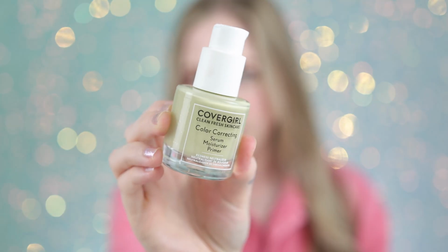Getting into my prime and prep category, they're actually all from the drugstore. So starting off, this is such a staple of mine. It's the CoverGirl Color Correcting Serum Moisturizer and Primer. This is a really beautiful emollient, moisturizer type of primer. It's a green tinted primer, so if you have olive skin, you could mix this into foundation, or you can wear it as a base.